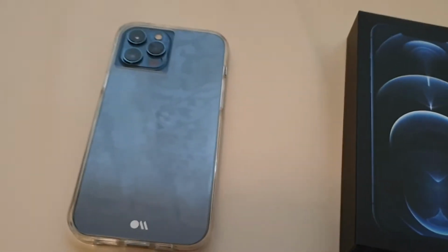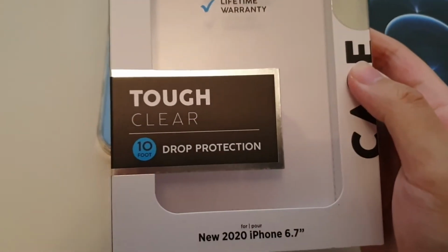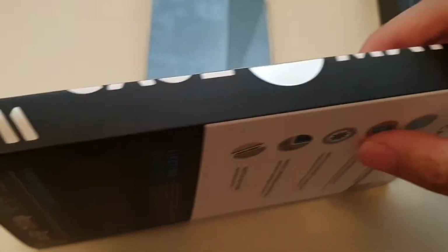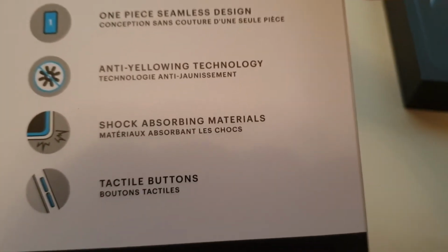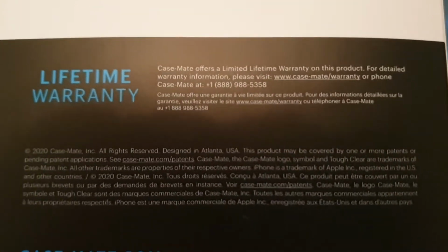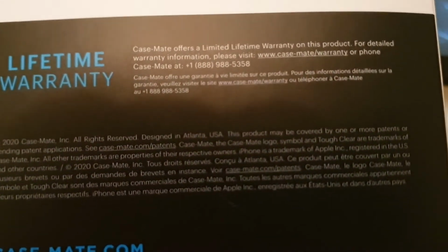Now if you want to know what case I actually use, I can show it to you. Just let me grab it a bit further off. So this is the Tough Clear case from Case-Mate, with 10-foot drop protection, ultra clear. Right here you can see Case-Mate, and it has 10-foot drop protection, one-piece seamless protection, anti-yellowing technology, and a sharp alloy material, and it has tactile buttons, which is also great. And it has a lifetime warranty, so you can keep this one. And it's great.